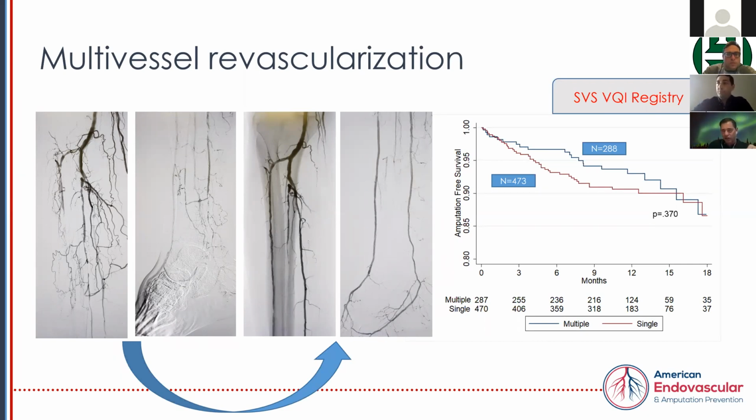I think also, as Dr. Gallo alluded to, it's not just the inflow vessels, but we're very aggressive about treating that plantar pedal arch, particularly in patients with digital wounds, which is sort of unique. You're going to find that there are a lot of people who do vascular work who are hesitant to treat extensive tibial vessels and very hesitant to treat through the plantar pedal loop. And that's part of our routine practice to optimize outcomes, and it's supported by the data as you see here.